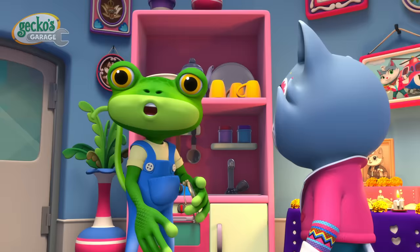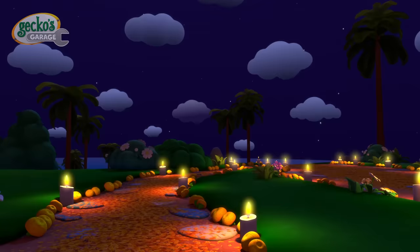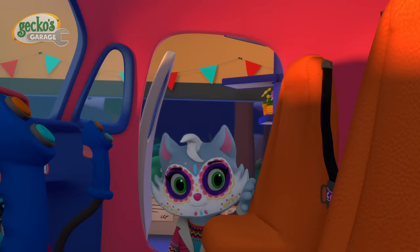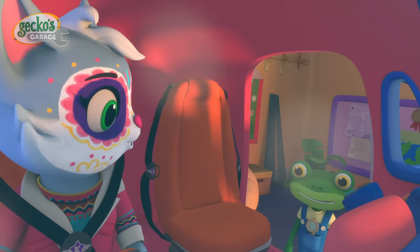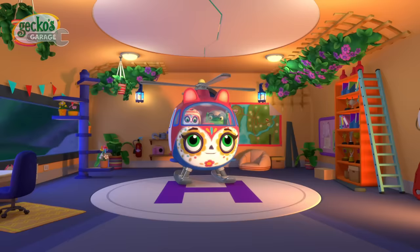That's Bobby the Bus! Sounds like he's in trouble! Oh, it's no good! It's too dark to see! Gecko, ven acá! Helena's spotlight can find Bobby in the dark. Good idea, Cat!